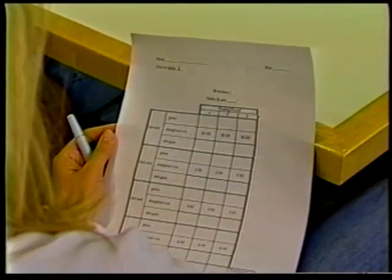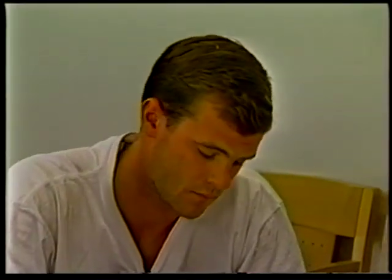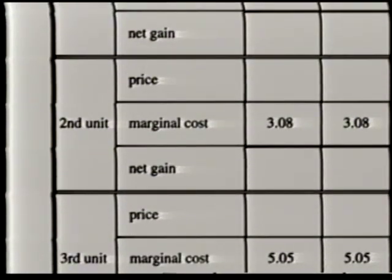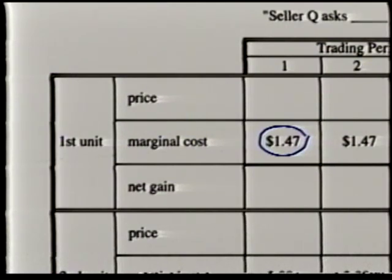Similarly, each seller has a different table listing the marginal cost for each item sold. The sellers in the experiment can't see the other sellers' tables, as you can. According to this seller's table, his marginal cost is $1.47 for the first item he sells, $3.08 for the second item he sells, and $5.05 for the third item he sells. So, for example, if he sells the first item for $5, his net gain is $3.53. And of course, there's no reason for him to sell the item for anything less than $1.48.